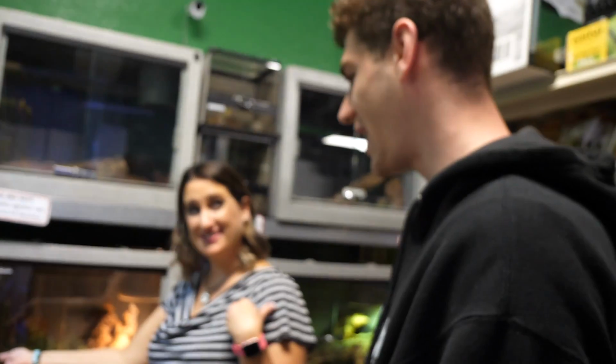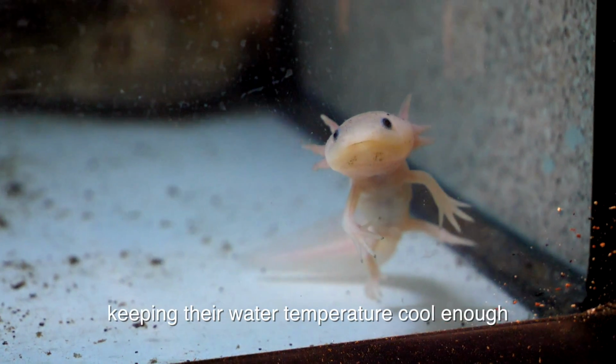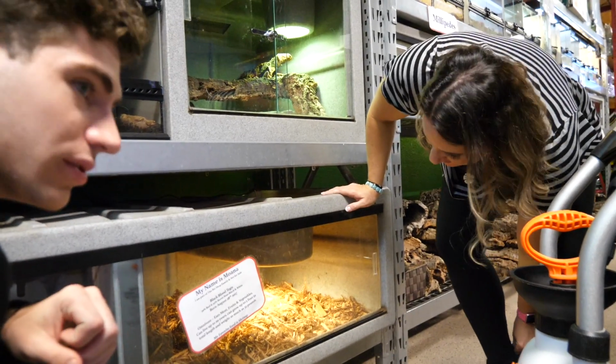Surprised you don't have one of these. You have a little axolotl. There you go. I wanted one. They're pretty cool. The hardest part is keeping their water temperature cool enough. What's a tegu?